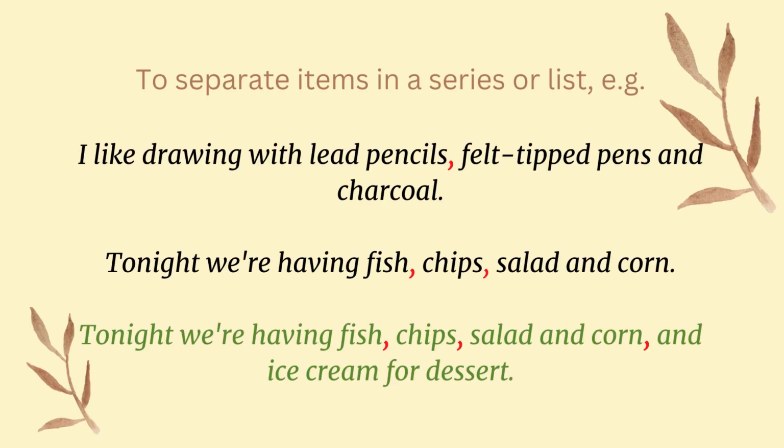Next use of the comma is an important one. It's to separate items in a series or list. For example, I like drawing with lead pencils, felt-tipped pens and charcoal. Tonight we're having fish, chips, salad and corn. So the items in the list are separated using a comma except the last one, which follows and.